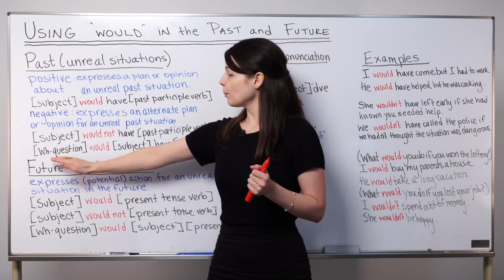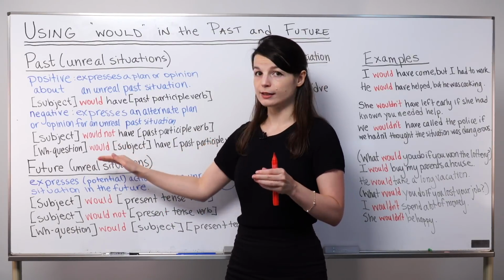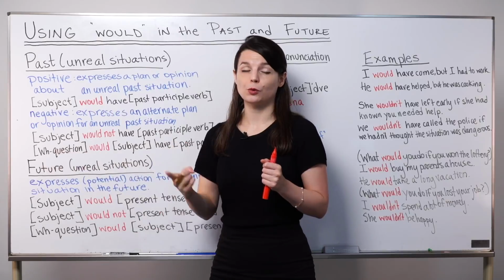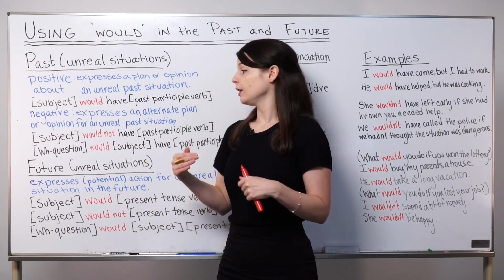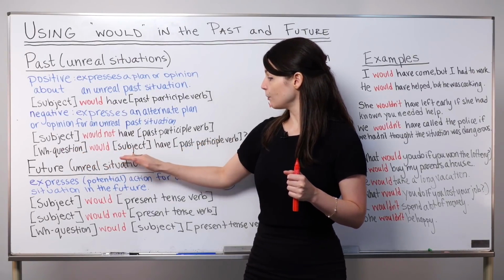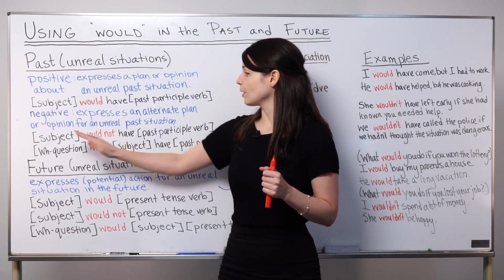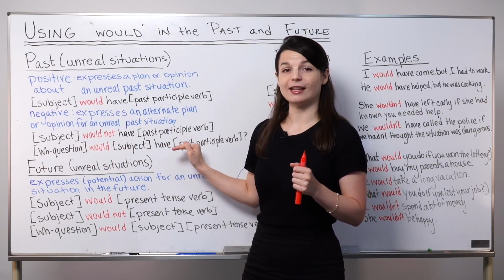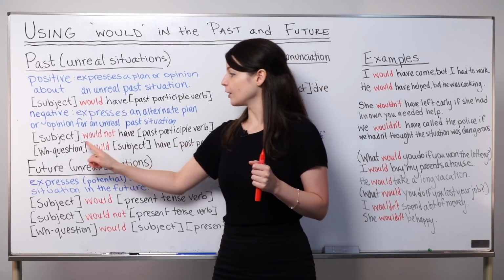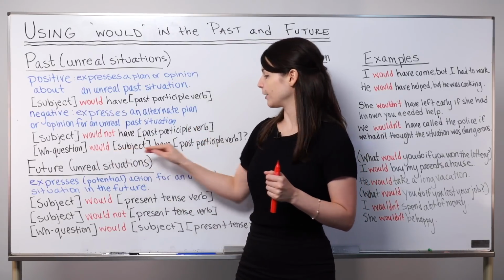Finally, a simple pattern that you can use to make information questions for past would situations is this. Our WH question begins the question. So who, what, where, when, why, how. So our WH question begins, followed by would, the subject, have, again, and the past participle verb. For example, what would you have done in that situation? Or where would he have gone, for example? So we can build very basic would questions about the past with this kind of pattern.